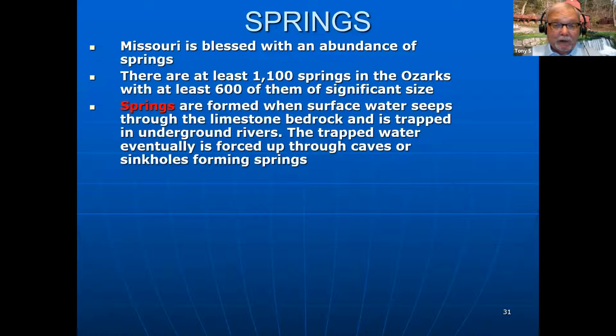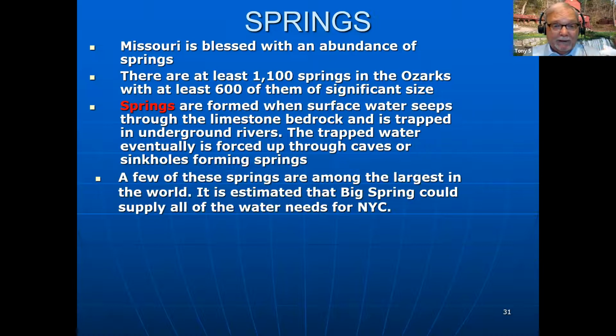Now, if you don't know, a spring is formed when surface water seeps through the limestone bedrock, and the Ozarks is limestone bedrock, trapped under underground rivers, and then eventually it flows up through caves or sinkholes or something, forming springs. Some of these springs in the Ozarks are amongst the largest in the world.